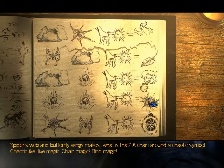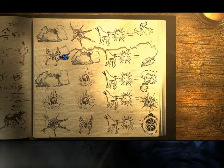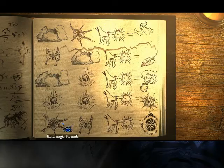Spider's webs and butterfly wings makes... What is that? A chain around a chaotic symbol? Chaotic like magic? Chain magic? Bind magic! Well, we can only do 2 of these right now as we need the brimstone. So let's just do Light of the Leaf. That will allow us to get the brimstone potion, which is the red one. And then do this one.